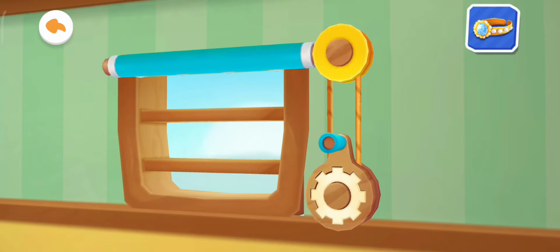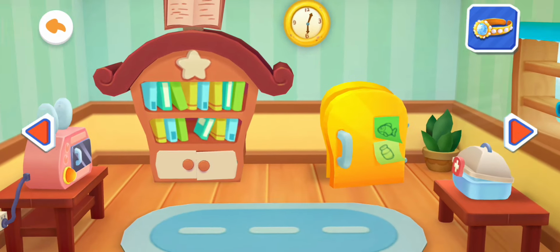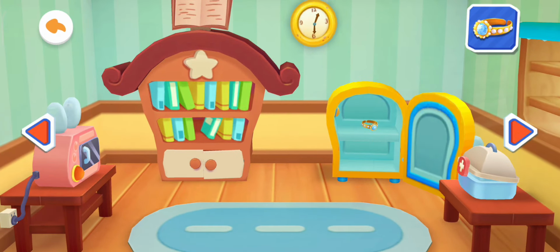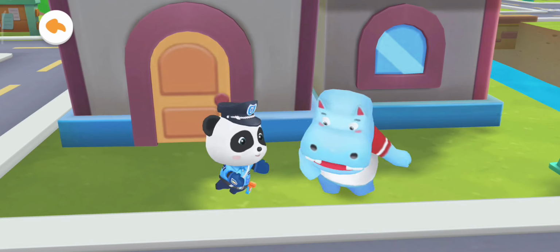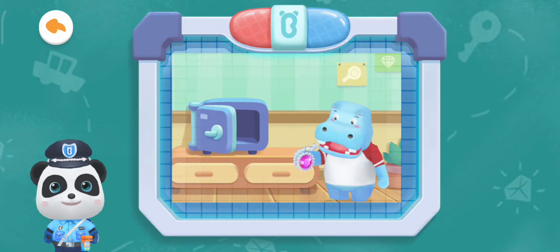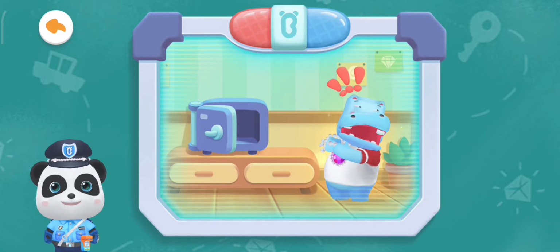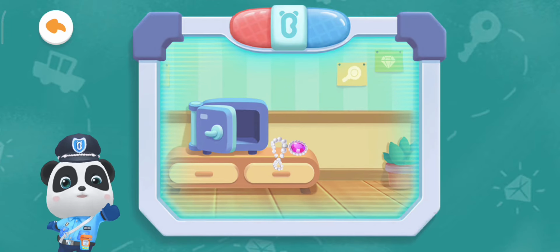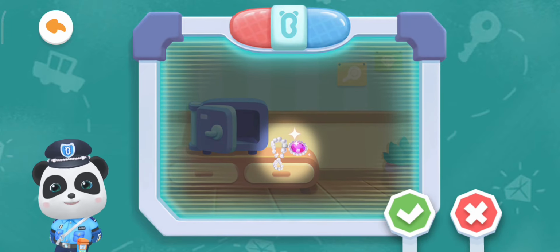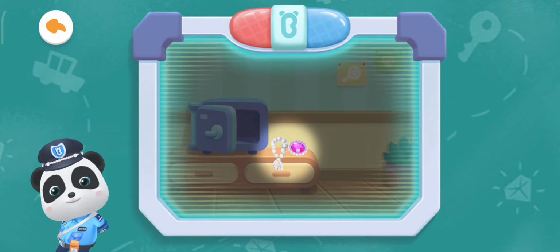The item is not here! The item is not here! You found it! You're awesome! Thank you, officer. Whoa! Is it right for Hank to leave his valuable jewelry lying about? Awesome! Put away valuable things and keep them well. Don't just leave them around.